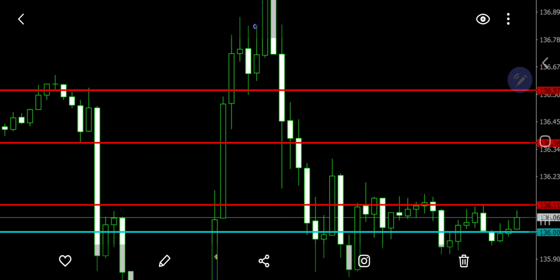So the answer is there was not much of a chance to jump in. There was no resistance formed. It was just straight going down, as it was straight going up. So that's just a little trading here.